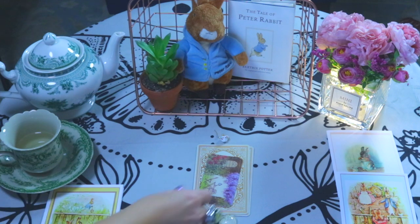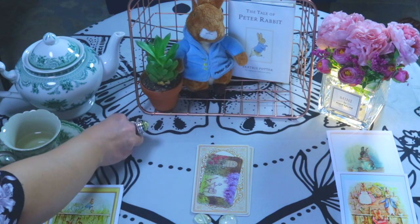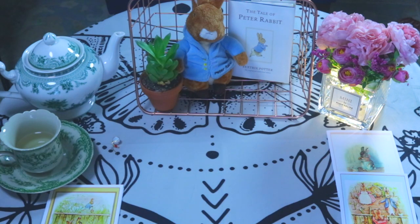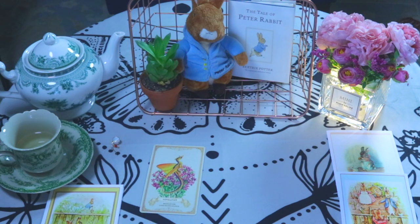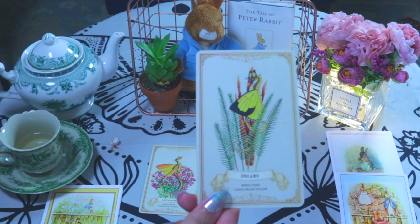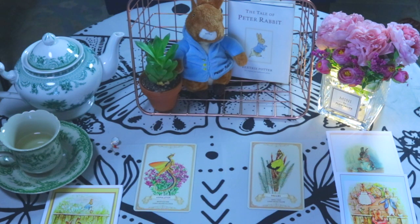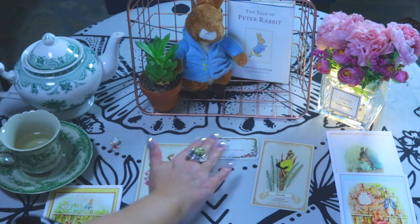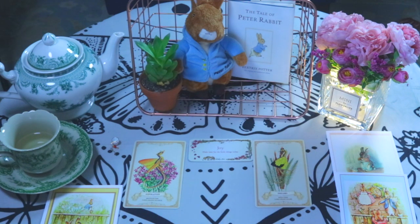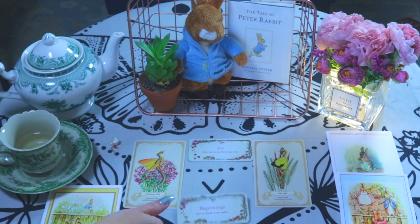All right. So as a reminder, group two, yours was the little teacup with cherries on it. Let's see what your cards are. Aspiration. Interesting. Dreams. Check you guys out. See where this story is going? All right, your little secret garden cards. Joy. Make time for the little things today. And then beginnings. Don't be afraid to start small.